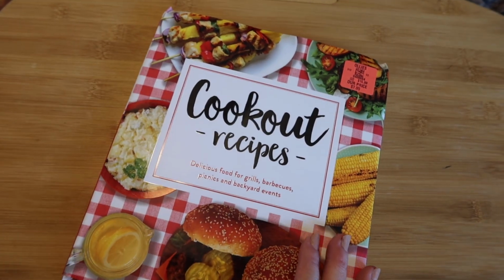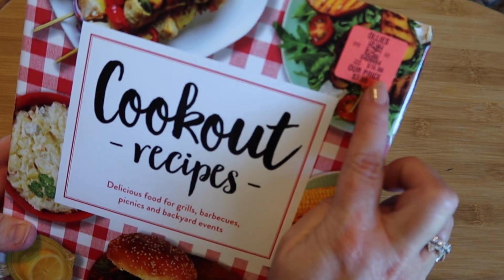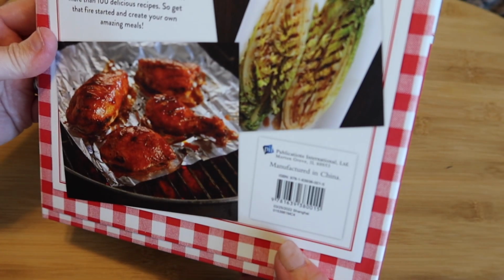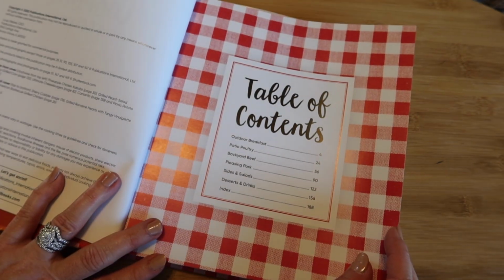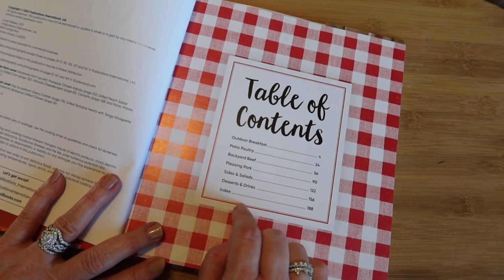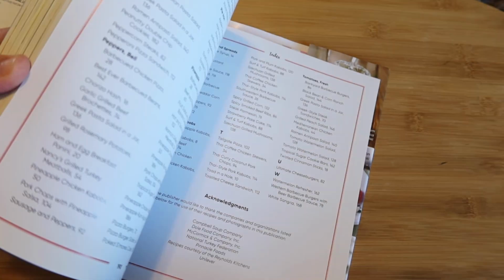I also got this one. It's called Cookout Recipes. This, again, is a little bit more on the pricier side. $15.98 is the original price. $7.99 is the price that I paid for it. It doesn't have a price on the back. So let's look at what this one has. Outdoor breakfast, patio poultry, backyard beef, pleasing pork, sides and salads, desserts, and drinks. All right, let's flip through this one.